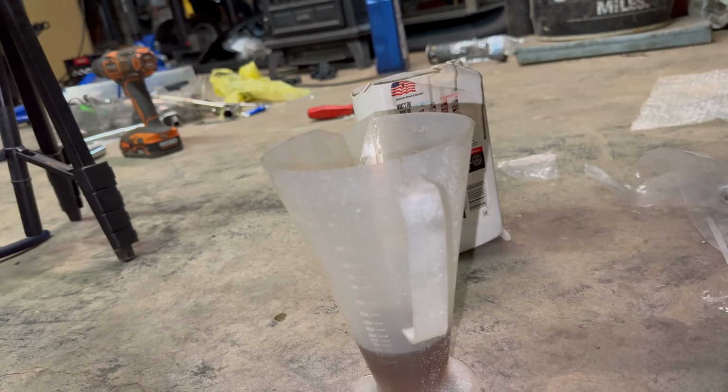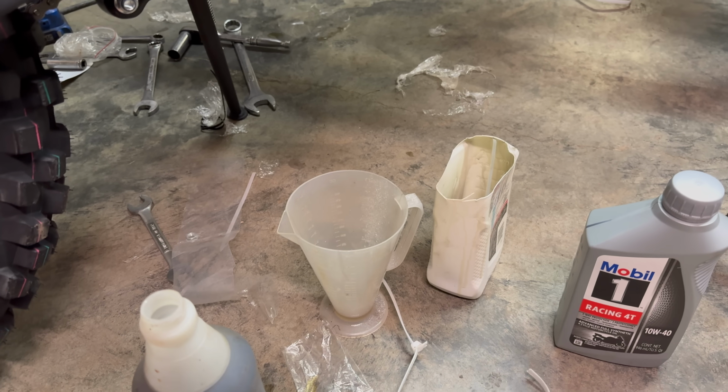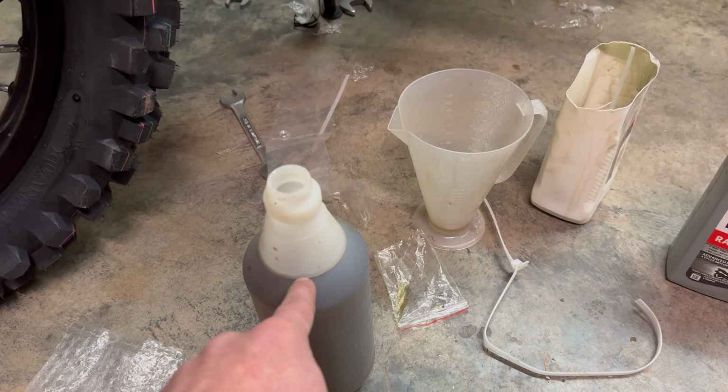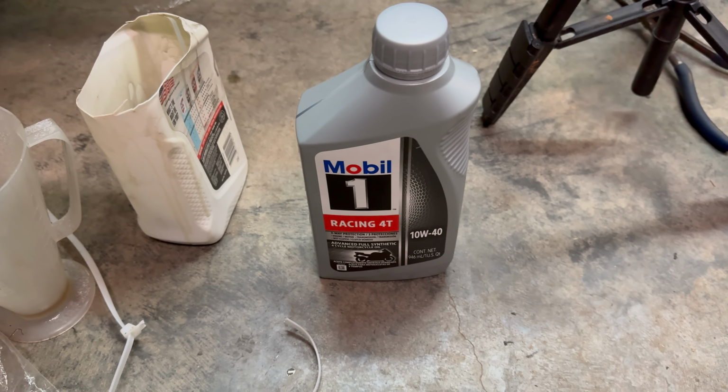Gonna be probably a little bit over a quart, maybe one total quart. I'm gonna add it up. I poured all the oil that came out in this bottle. It's exactly 32 ounces right here at this line. So we're gonna be doing one full quart of our Mobil 1 Racing 4T 10W40.